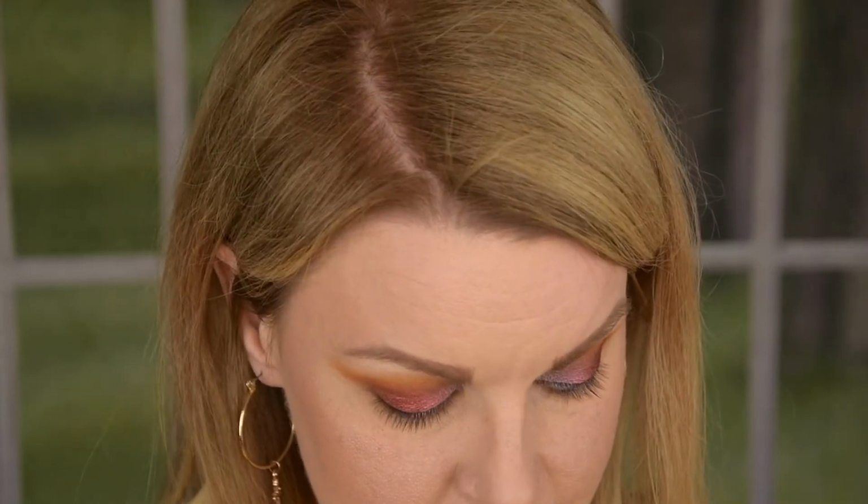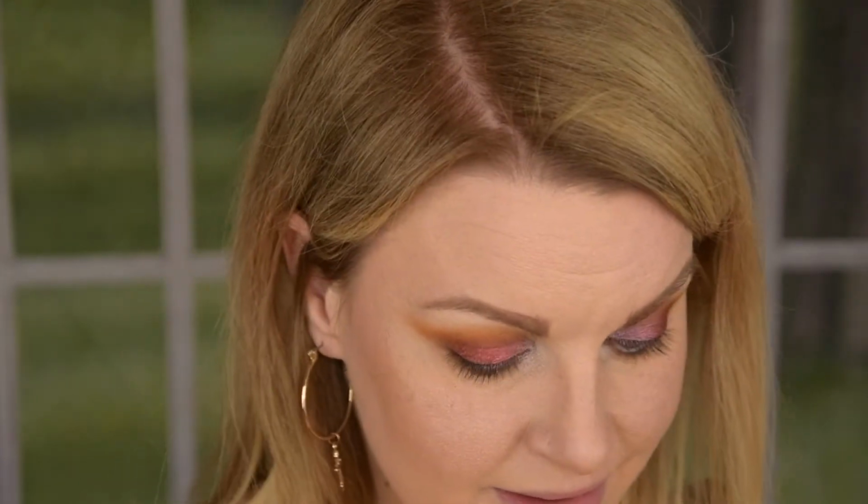For my inner corner highlight, I'm going to take this Revolution Strobe highlighter in the shade Lunar, and this is lavender. This is so blinding and beautiful, just to have a pop of purple in the inner corner. I'm just going to pop this, and then I think I'm done with the look. I think I'm going to have a dark purple in my waterline as well, and I'm gonna do a liner, mascara, lashes, something on my lips, and I'll be back and show you the finished look up close.